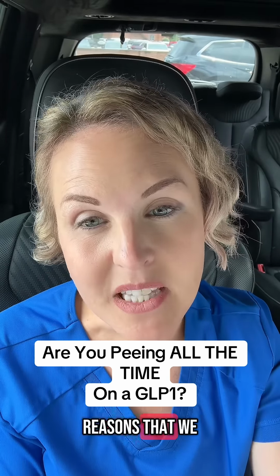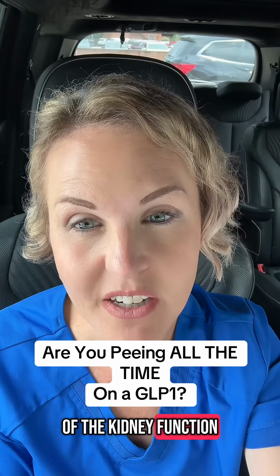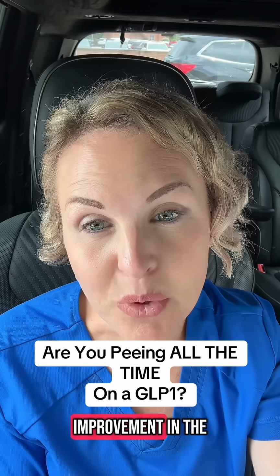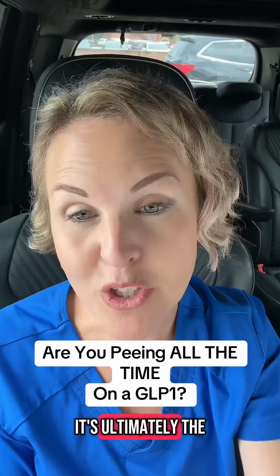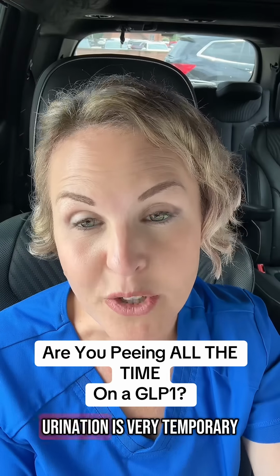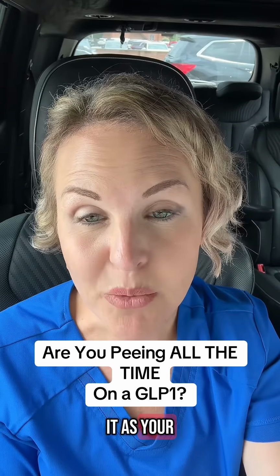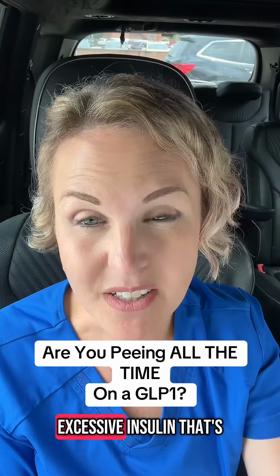So as your blood sugar stabilizes, your kidneys are actually going to start functioning more effectively. And this is one of the reasons that we know that GLP-1s can actually help with improving of the kidney function. And this is one reason that we actually see people start urinating more because of the improvement in the kidney function, which is not altogether a bad thing. It's ultimately the job of your kidneys to get rid of all the toxins in your system and to flush that waste out. But for many people, the increased urination is very temporary and usually only lasts a couple of weeks.